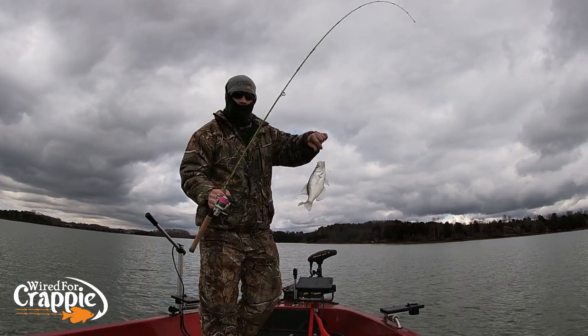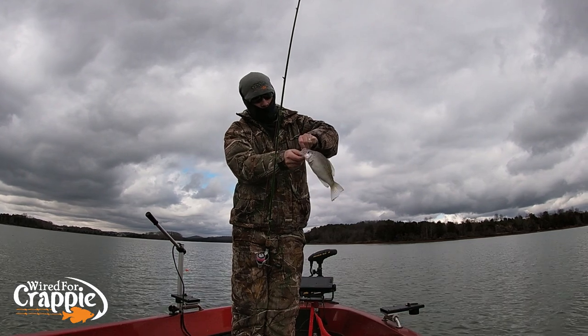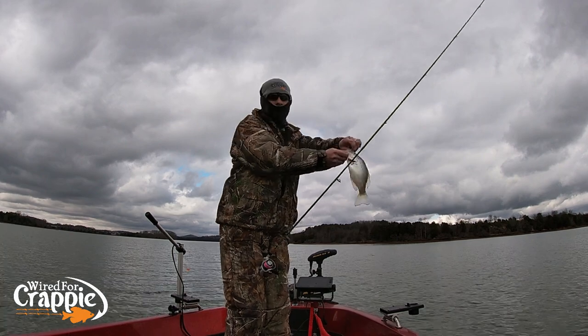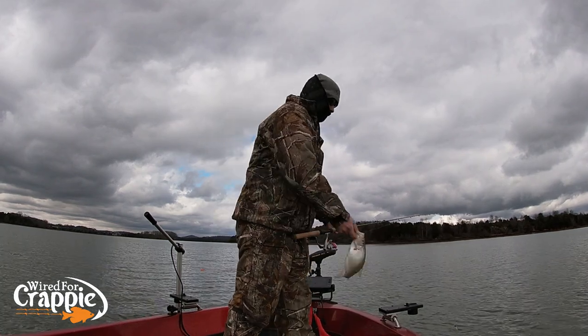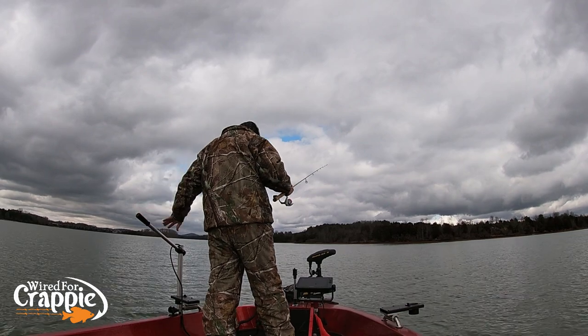Good fish, guys. Nice crappie. Nice cold water crappie. So we are in 27 feet of water, and these fish are every bit of 24 foot down. So these are deep, deep fish right here. There's a bunch of them, though. We'll get another one.